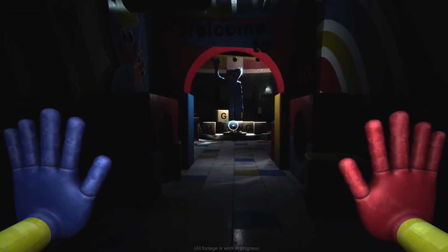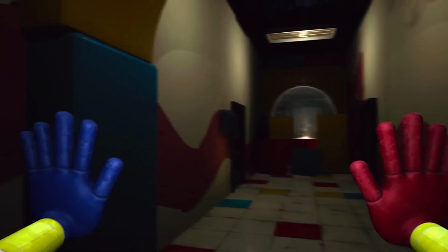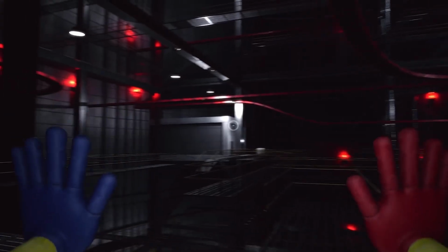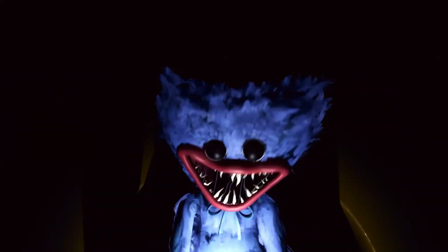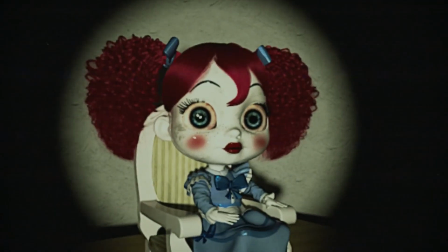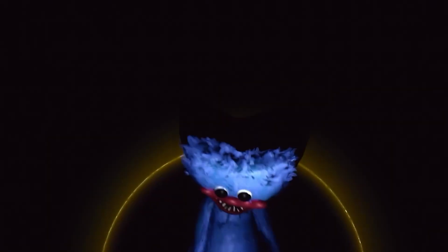After receiving a mysterious letter, you return to the factory only to find it filled with creepy toys and a sinister atmosphere. Your main goal: solve puzzles, explore the factory, and uncover the dark secrets behind what happened to the staff. But be careful, you're not alone. There's a giant, terrifying toy named Huggy Wuggy lurking around, and he's not exactly friendly. With its eerie environment and jump scares, Poppy Playtime keeps you on your toes as you try to escape the horrors hidden within the factory.